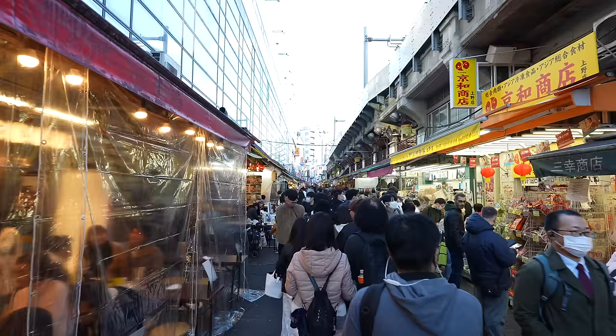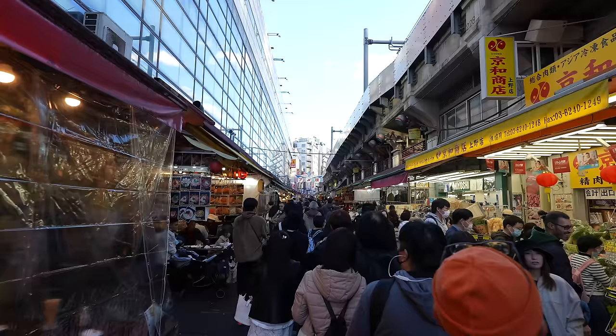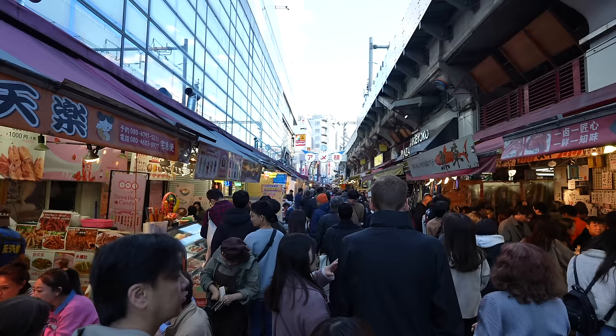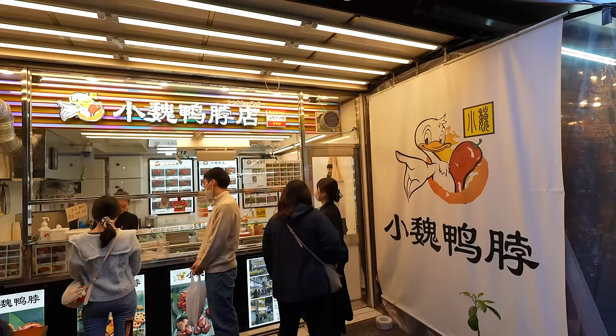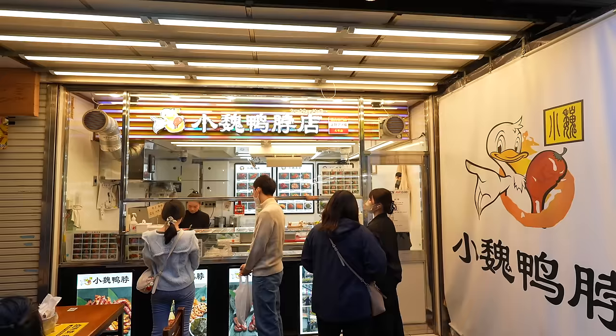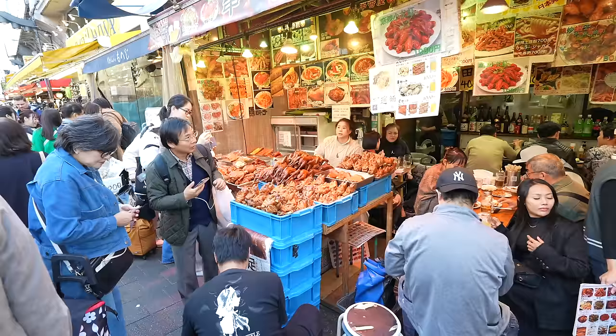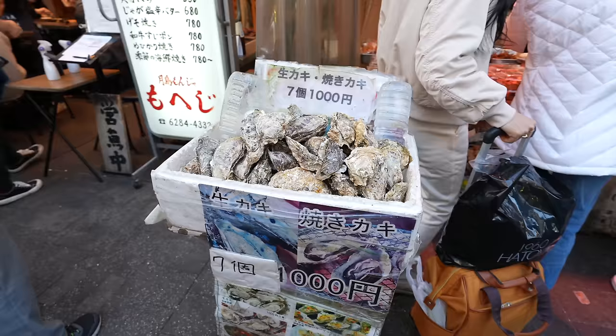Well, I was thinking to eat in the Ameyoko Street, but it seems like it's not a good idea, huh? Super crowded. Maybe if we go to the back street, it would be better? Oh, interesting. There is a new duck place. Is that the Beijing duck? I guess it's some popular restaurant from China? Speaking of the restaurants here, it's more like a South Asian country's atmosphere. Whenever I come here, I feel like I'm not in Japan now.